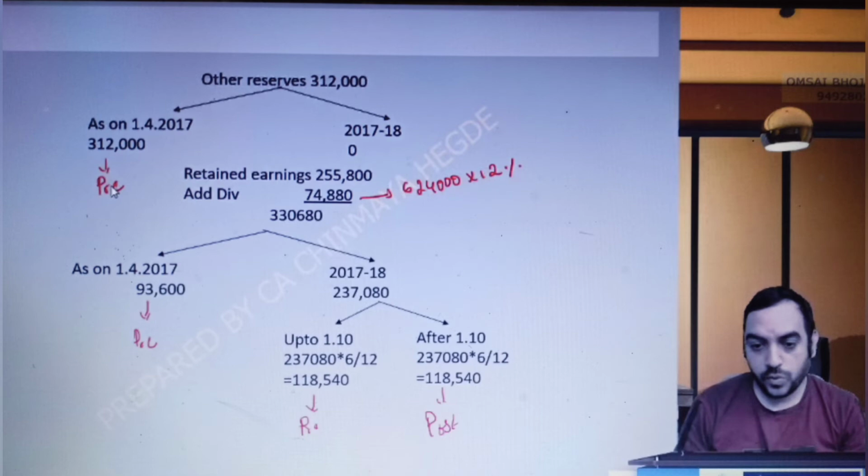And what we should do before we do any other further calculation? We have to add back the dividends, correct? So dividend needs to be added back. Let's go back to the dividend information. Dividend at the rate of 12% was paid. So 12% on share capital of 6,24,000. That comes to 74,880. You add, then you get the opening balance information. They have given in the problem 93,600. So the balancing figure becomes the current year amount, 2,37,080.